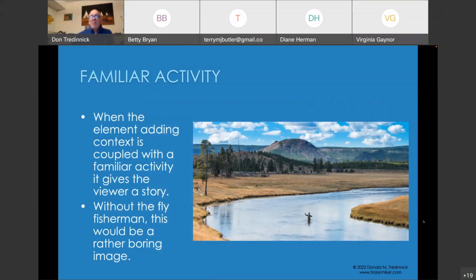But familiar activities are something that's really really good for telling stories. And so this would probably be an okay photo, but maybe a little bit on the boring side if I didn't have the fly fisherman. And so now with the fly fisherman, we've got the story going on of someone being out in Montana, out on this pristine stream. You've got some interesting scenery in the background, everything kind of working together. You can come up with all kinds of stories around this.